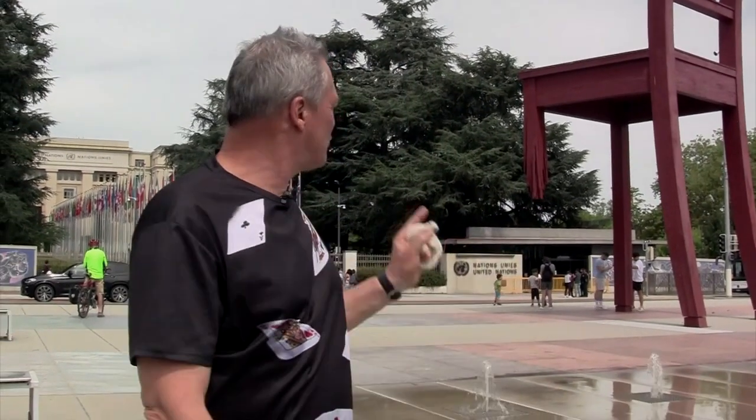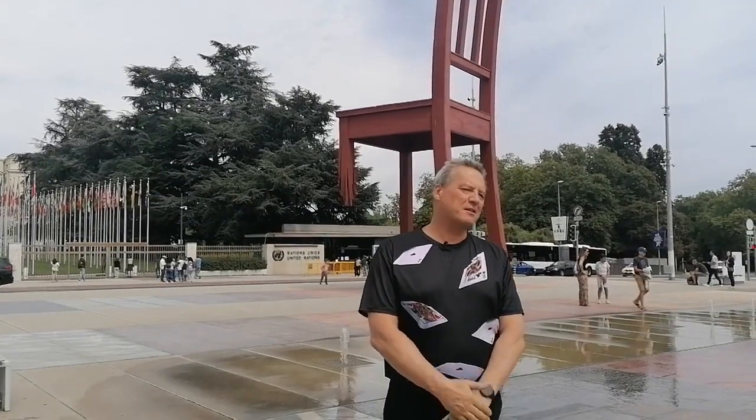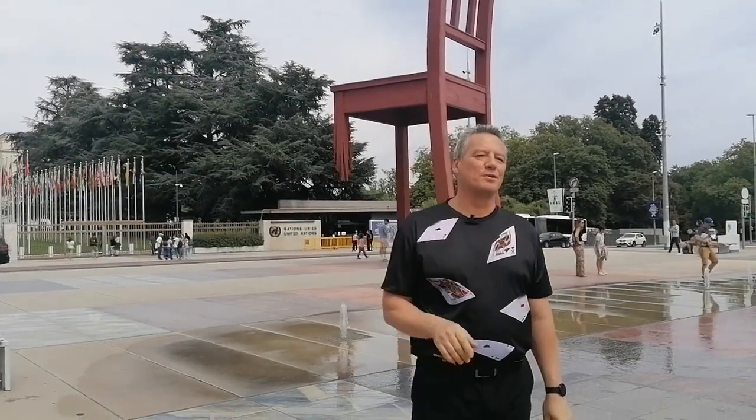Part of living in Geneva is, of course, having these interesting international organizations like the United Nations behind me. And this chair is really interesting because you see there's one leg missing. It's a sculpture that was put up in '97, and the reason for the leg missing is a subtle message to governments around the world to promote the end of landmine use. So it's a very special place, this city.